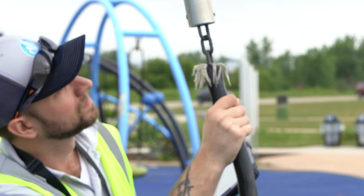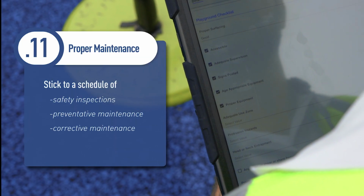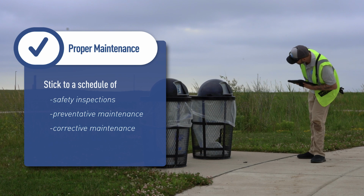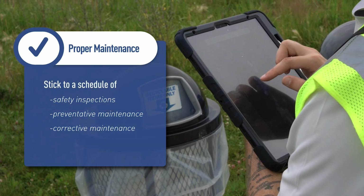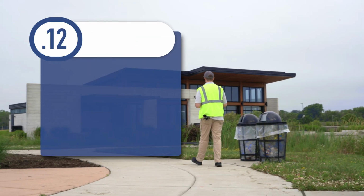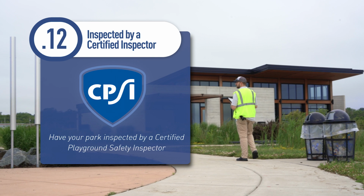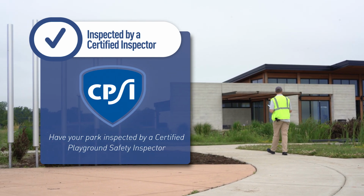Playground safety is all about taking preventative and systematic measures. Stick to a regular schedule of inspections, preventative maintenance, and prompt corrective maintenance to keep your park's playground free from hazards that could cause serious injury. Lastly, you should have your playground inspected on a regular basis by a certified playground inspector to ensure that your playground meets the acceptable standards.